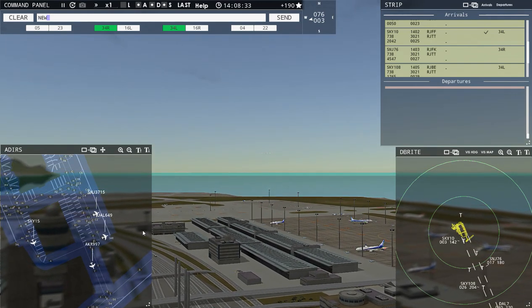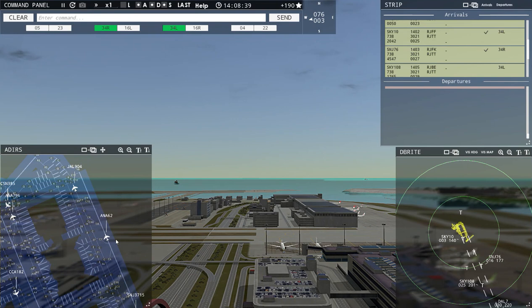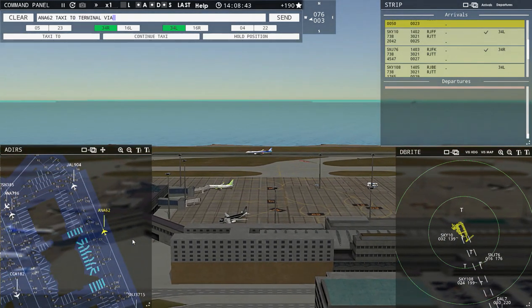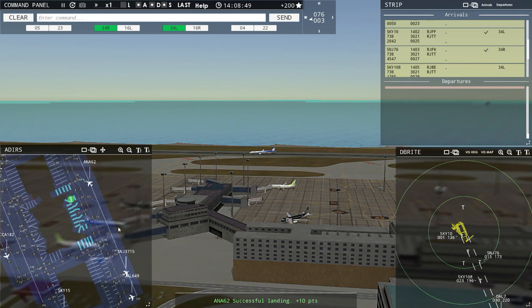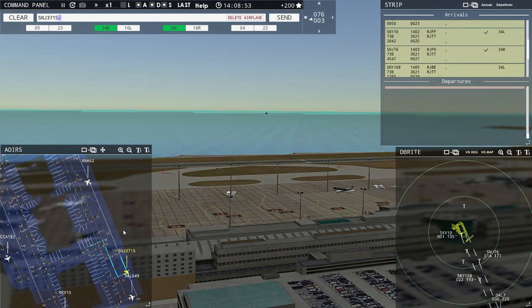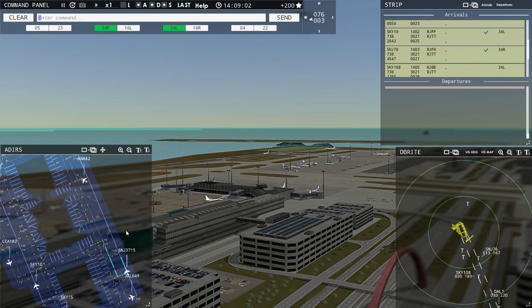New Sky 76, runway 34 right, cleared to land. Runway 34 right cleared to land, New Sky 76. All Nippon 62, taxi to terminal via Echo. Tower, All Nippon 252 with you, runway 34 right. Taxi to terminal via Echo, All Nippon 62. New Sky 3715, after departure turn right 200 degrees, runway 34 right, cleared for takeoff.